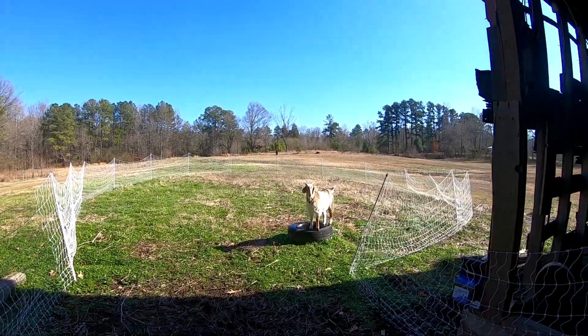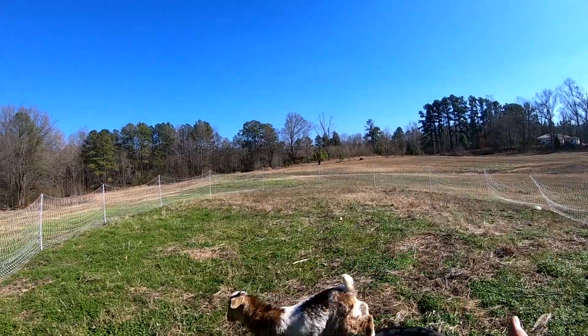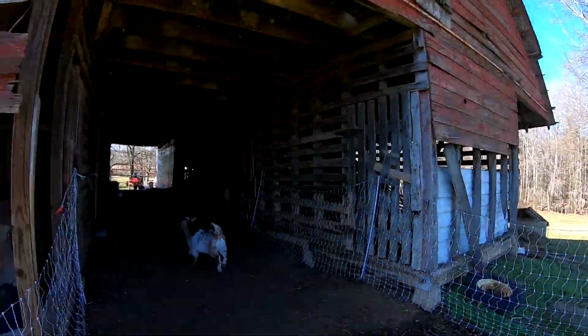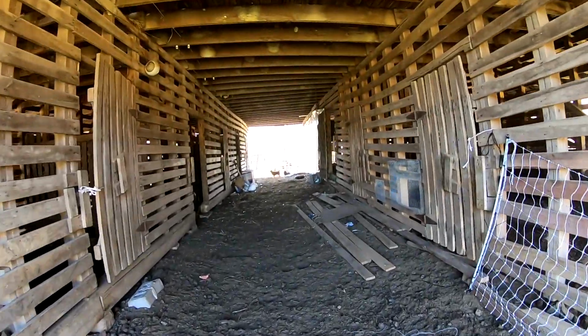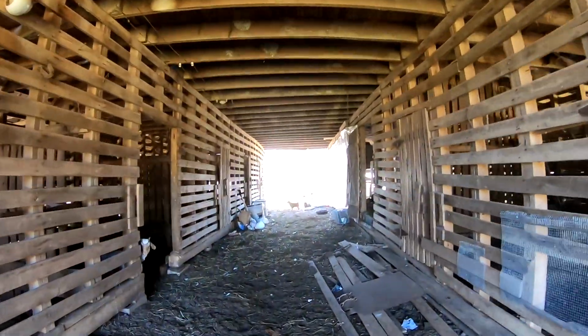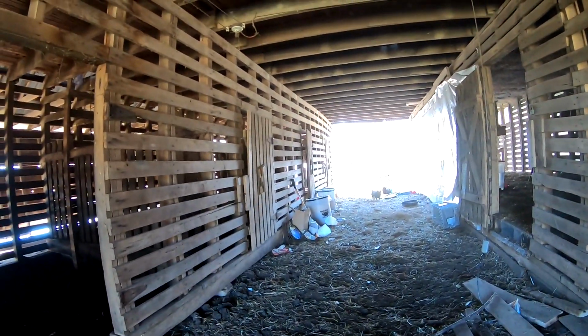She's kind of cool. She's still kind of afraid of people. She's gonna run. I don't want to scare her too much because then she'll jump over this fence, and I really don't want to deal with that. But she's cool. Nugget, come here. Come on.